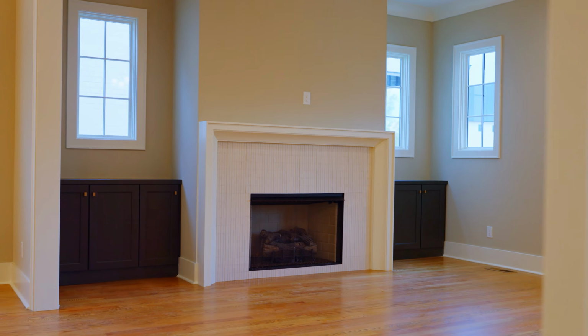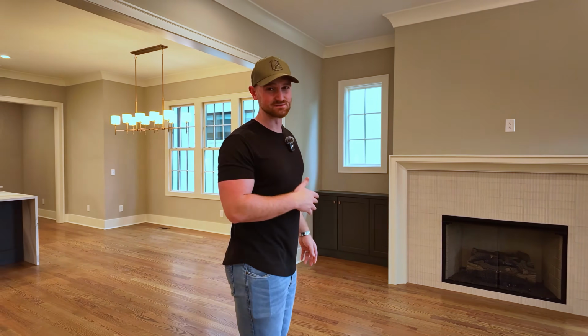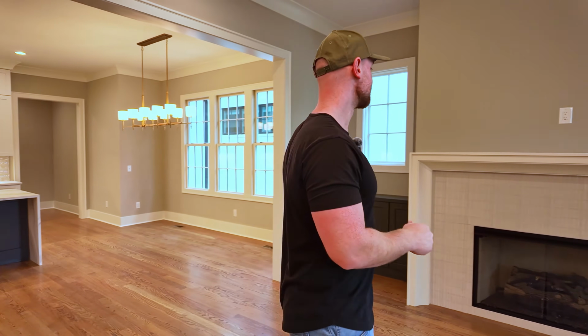Adds a really great touch when you go ahead and design. It just fills the space, and I love the colors too. The colors pop, there's a lot of contrast. That's a really nice feature to have.